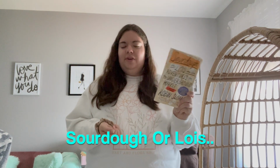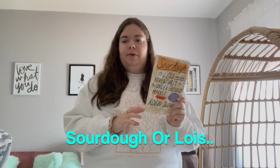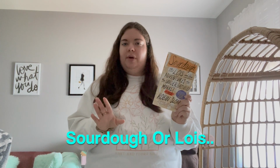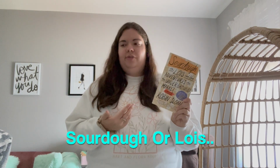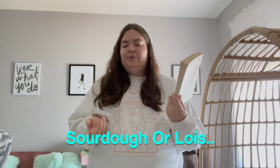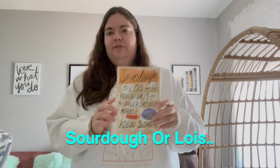So it just sounds interesting, and what really intrigued me about this was actually that my mom makes her own sourdough bread, and my family absolutely loves it. We're obsessed with it. I highly recommend making your own if you can. Sourdough bread has so many health benefits, and I find that it really helps with my digestion. So just knowing that this book is all about sourdough really interested me since we love it in my house. And I definitely need to share this one with my mom.